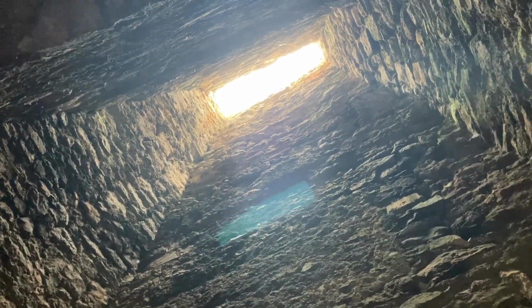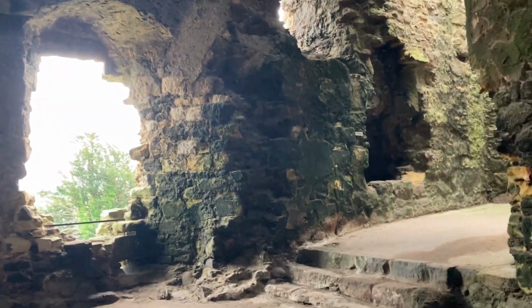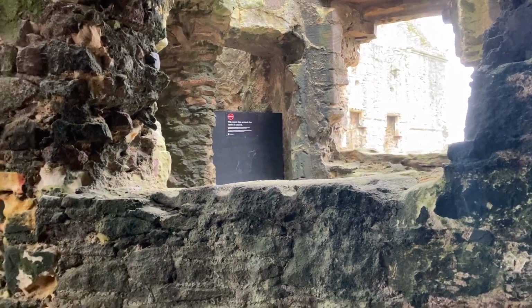So you can see the scale of these fireplaces, how tall these chimneys are, and that's just one of them. So I'd probably have had things like spit roasts, all that sort of stuff. To see how tall the chimneys are themselves. So that's the kitchen. Try to see where else I can get into on this section of the castle itself.